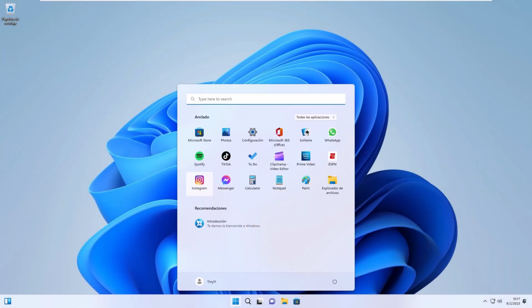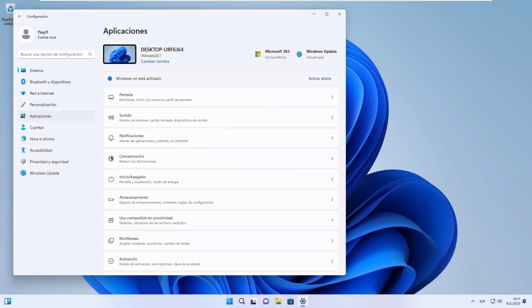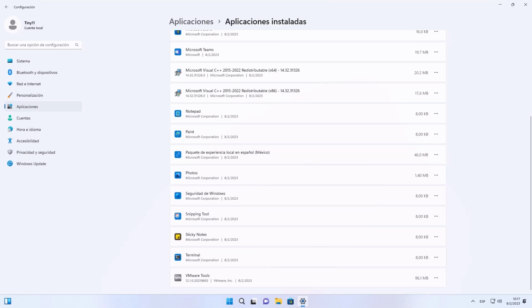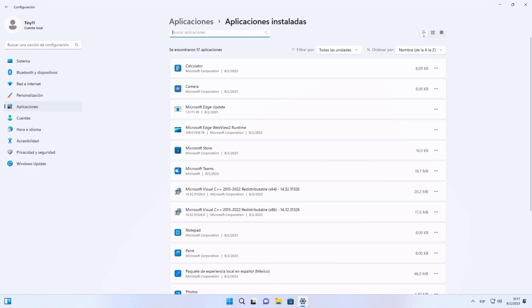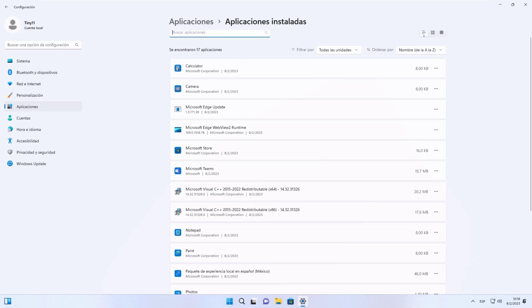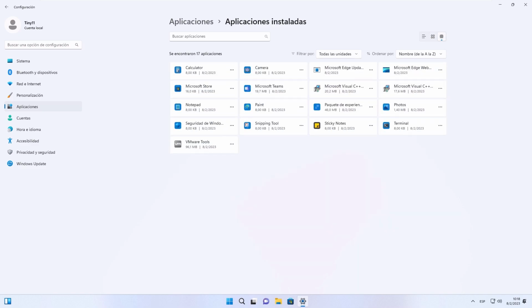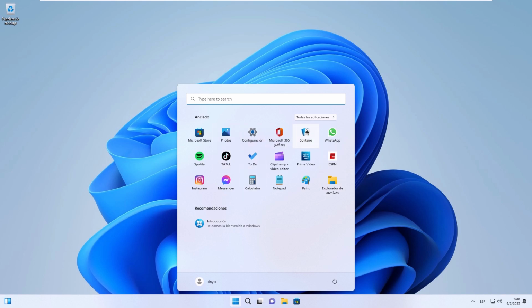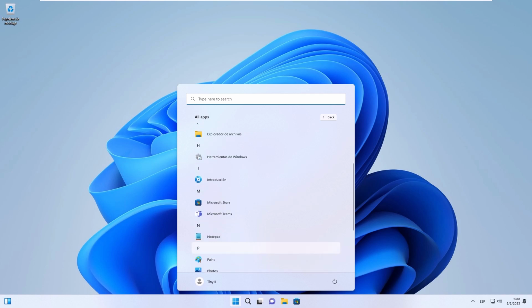Once the language is installed, the computer restarts, and we can verify that the desktop as well as the control panel settings, among others, are in Spanish, or at least most of the things I see are in Spanish. And in the applications section are the applications that the operating system comes with by default. It has almost nothing beyond the basics. We have a camera, calculator, the Edge that we installed from the store, Teams, and a few very basic tools. If we access other applications, we can also see that the menu is practically clean of bloatware.